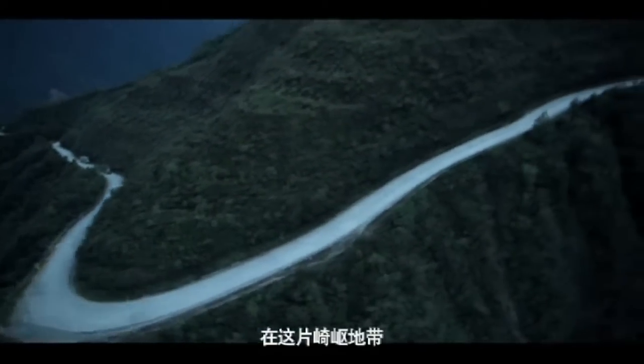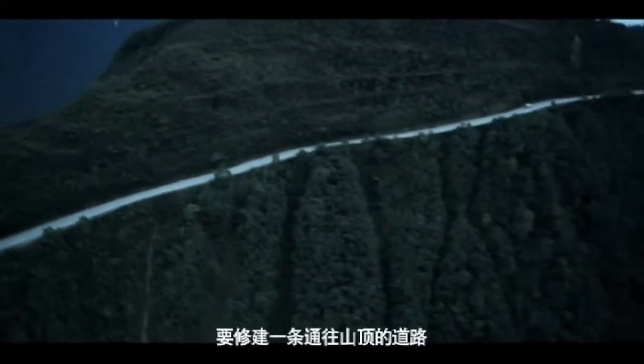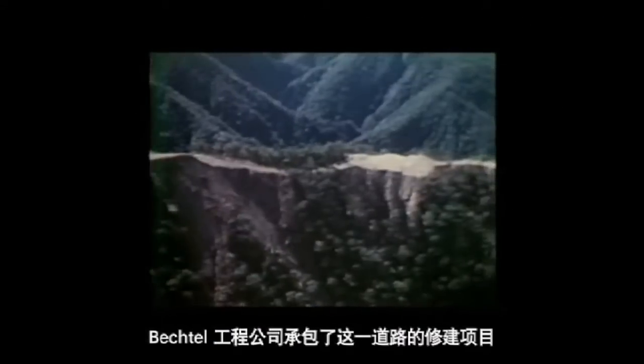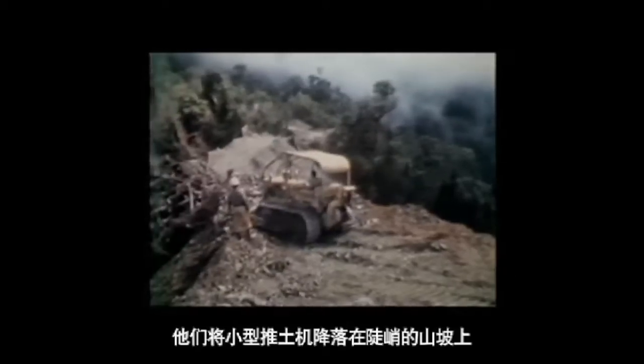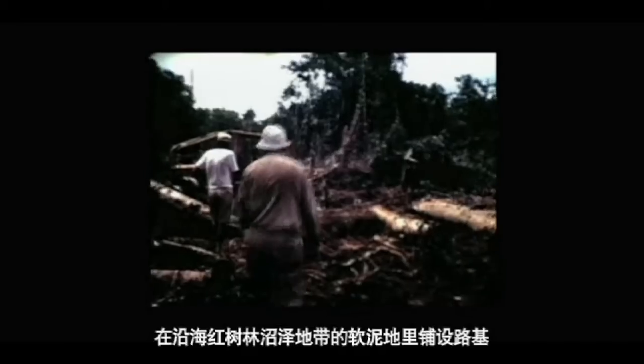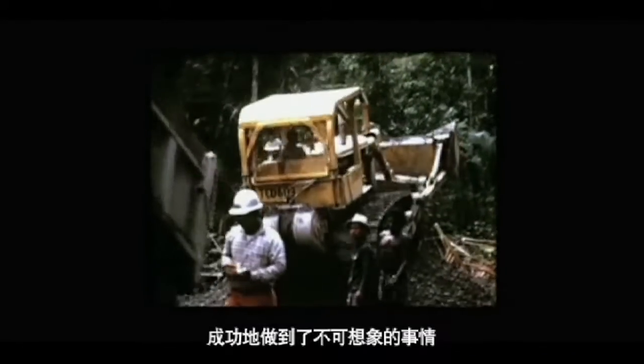The engineering challenges in this rugged landscape included building a road to the top of a mountain. Bechtel, the engineering firm contracted to build the road, started by lowering small tractors onto the treacherous slopes. They tunneled through rock, laid foundations in the soft mud of the coastal mangrove swamps, and succeeded in creating what many thought was impossible.